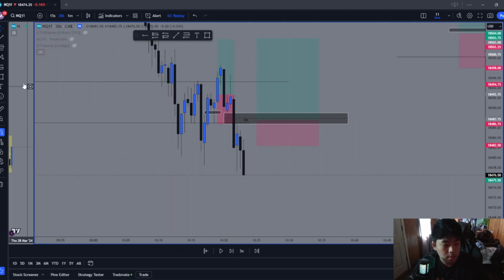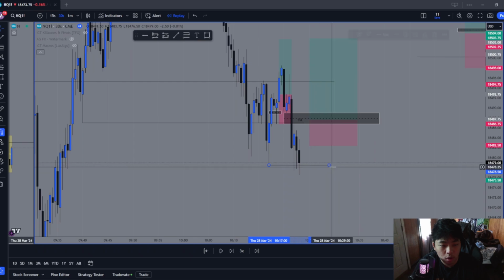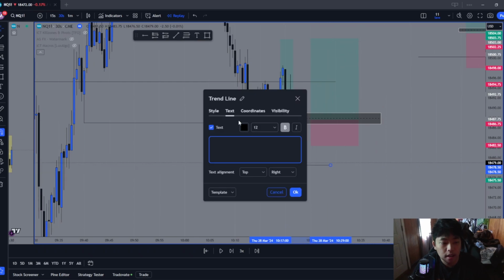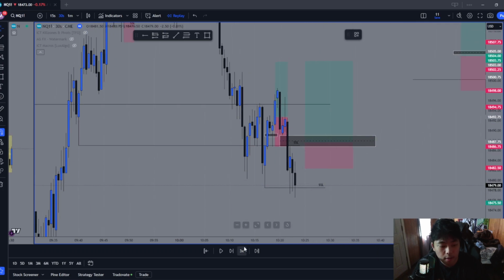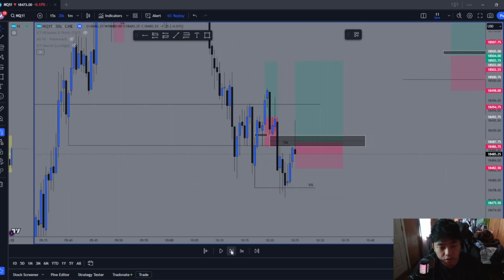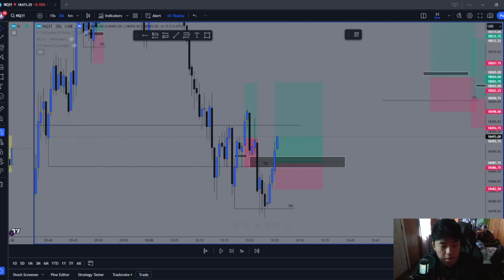So once I got stopped out here, I was like, okay, well, I'm gonna keep waiting. And we had this internal low right here. The sell side liquidity again got taken out. Let me mark this out. Sell side liquidity taken out. We wait for some sort of displacement. So now we displace up. I'm like, okay, we displace past this fair value gap.